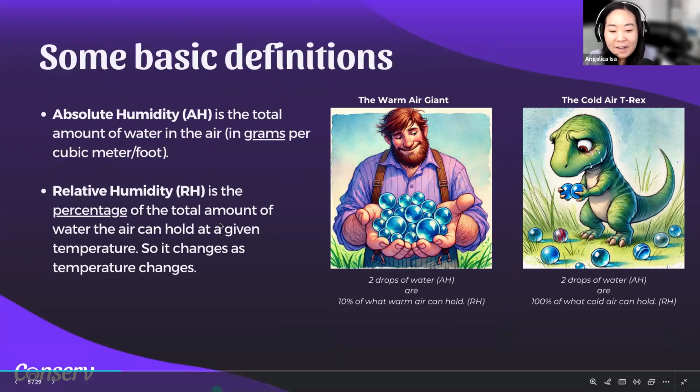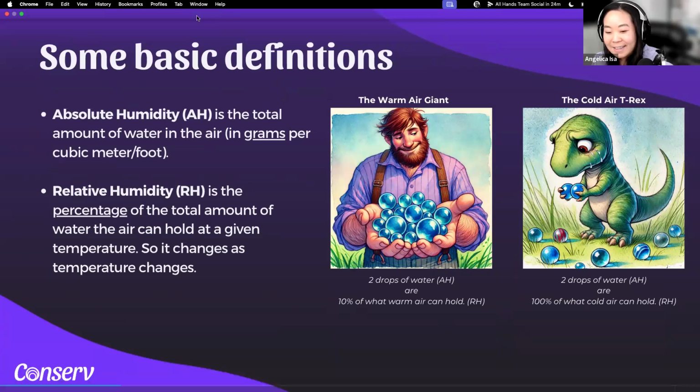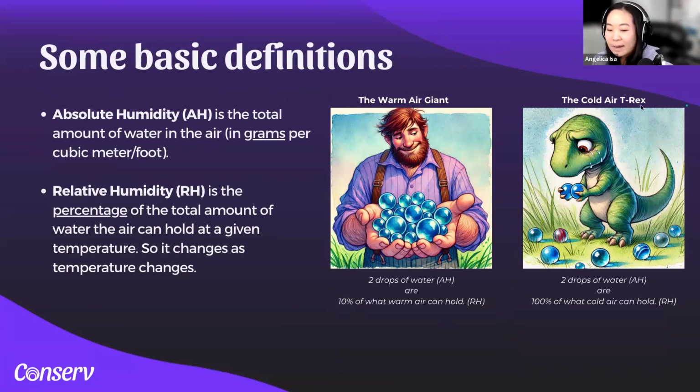Hopefully you can see a warm air giant and a cold air T-Rex in there. These are cute little AI drawings that we made. We were trying to figure out an easy way to visually think of absolute humidity and relative humidity in a way that's not scientific. I will show you the scientific explanation as well, but we're going to start with this one. So let's start with absolute humidity. Absolute humidity is the actual amount of water in the air, and normally it's in grams: grams of water per cubic meter of air or cubic foot of air. It takes into account pressure sometimes as well, but you can think of it as just the amount of water that is actually in the air.